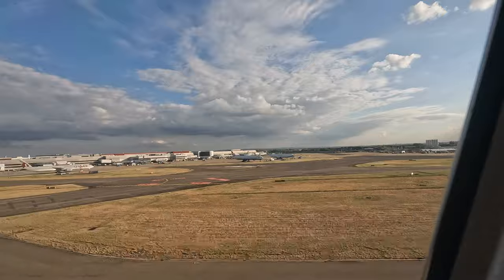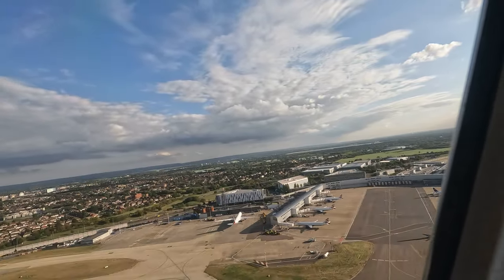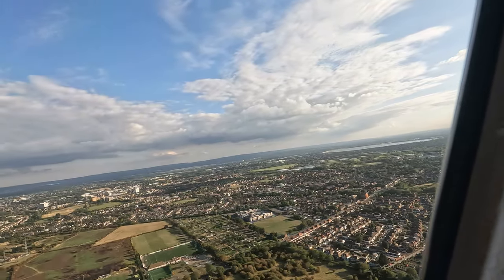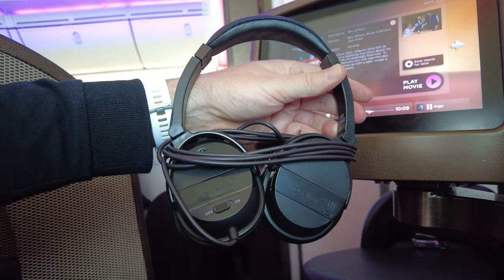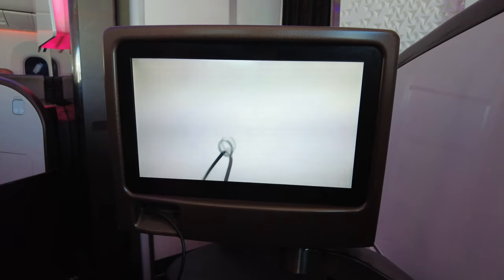Takeoff was on time and very smooth. You are given a set of headphones, or you can use your own if you have a standard jack connection. Bluetooth headphones were not compatible.